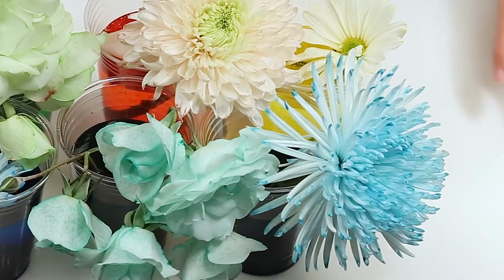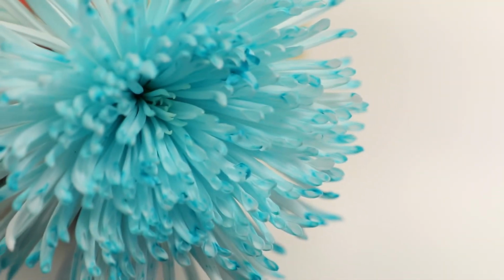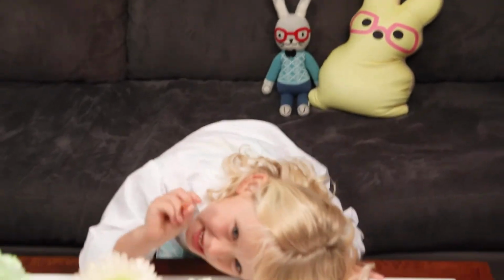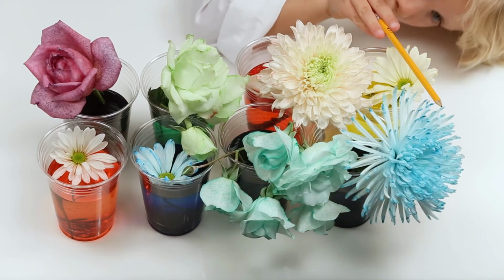So this one turned really, really blue. And on the tips, they're like so blue.